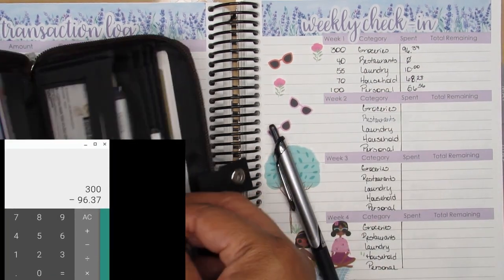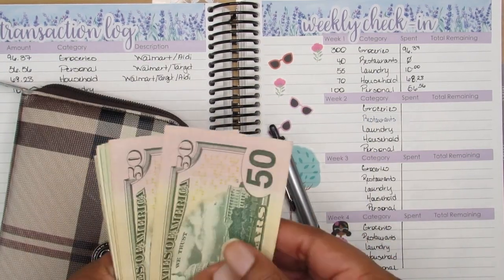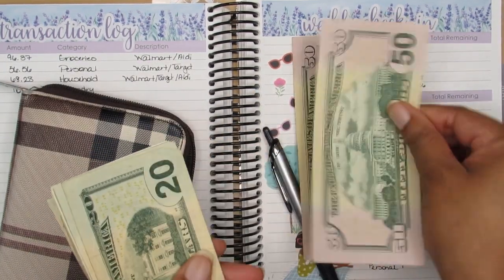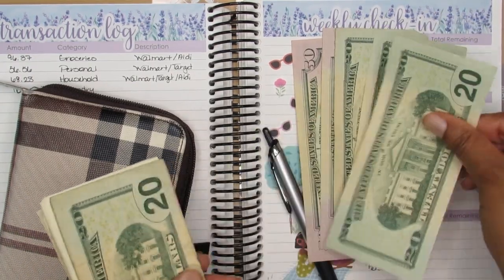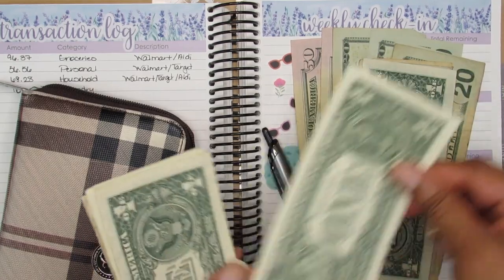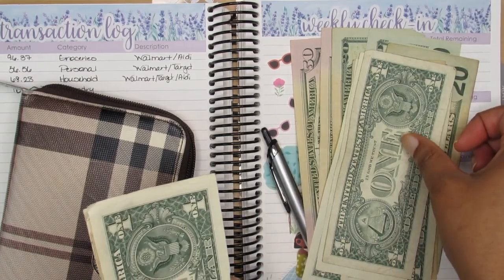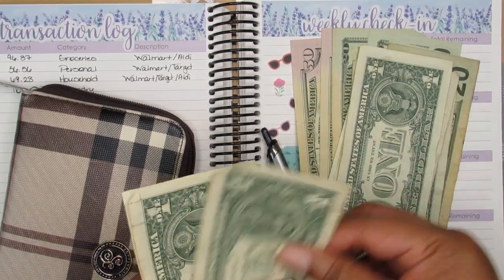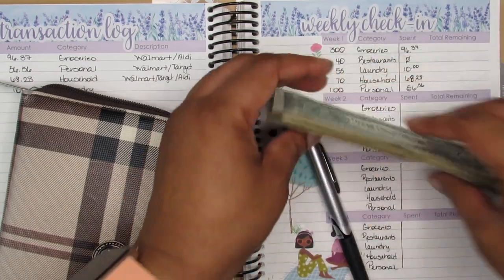So let's see what I got in my wallet. And I did household wrong too. $51, $20, $40, $60, $80, $90, $95, $96, $97, $98, $99, $200, $201, $202, $203, $204. So I have $204 left.